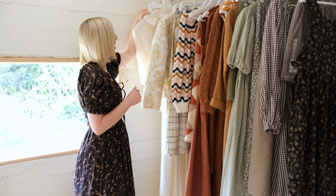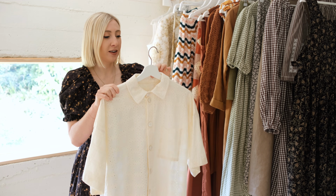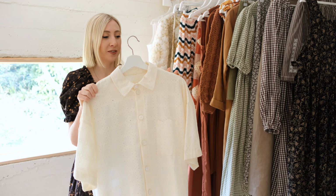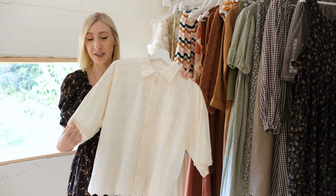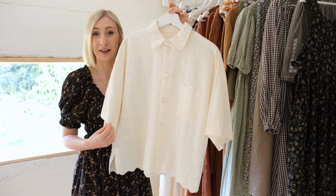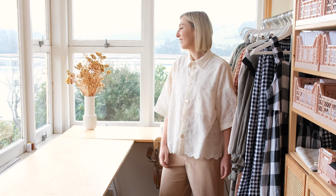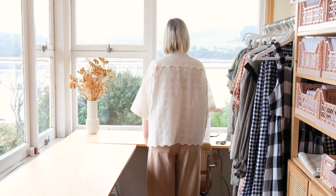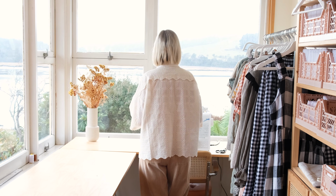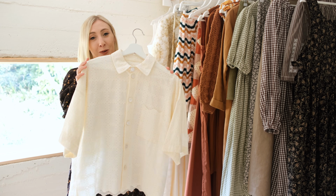Next, I have this adorable broderie anglaise shirt. I made it using a Japanese sewing pattern, and I used this broderie anglaise fabric that I purchased in Japan, so it felt very fitting. It turned out 1,000 times better than I was expecting. I wasn't expecting bad things by any stretch, but I just think the combination of the broderie anglaise with this boxy, masculine style top has created the most interesting garment. I'm just so happy with this make and so excited to have added it to my wardrobe this year.